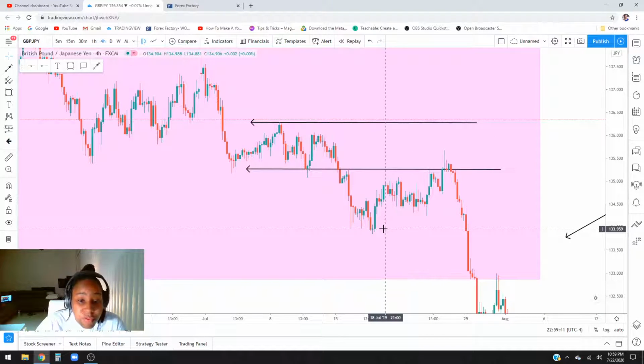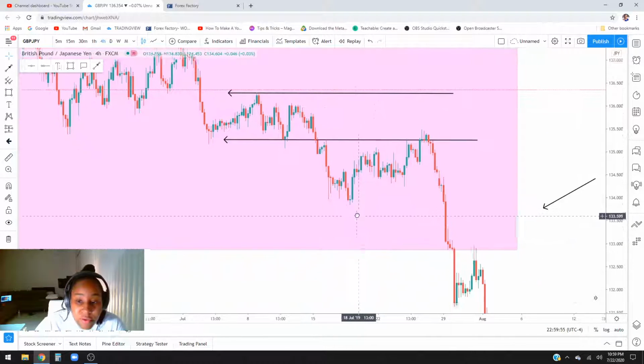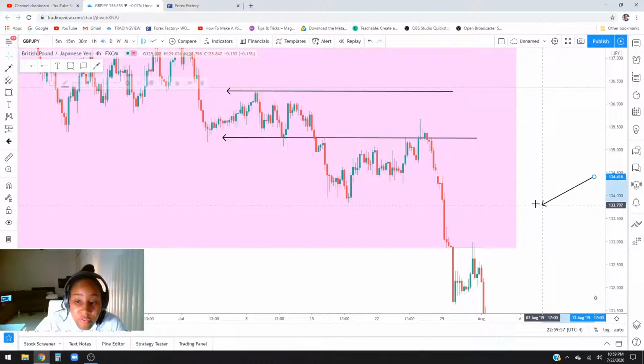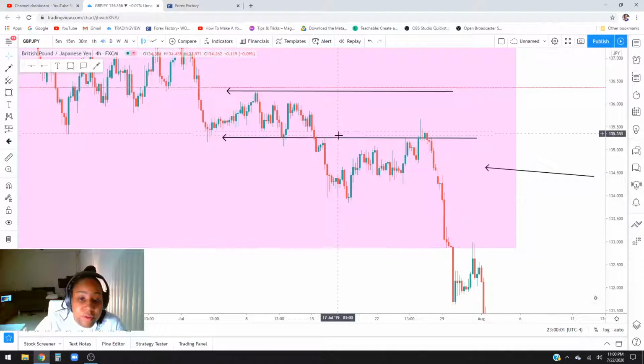I do both. Okay, but with GJ, GJ is super volatile, especially in the New York session. If you're trading GJ, it's notorious for not retesting. Sometimes the breakouts are so strong that it just busts out. In other words, if you look here, this is a perfect example. Price came back into this level here. So what did it do? It made another level right here.